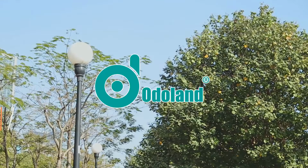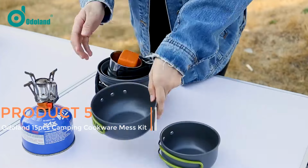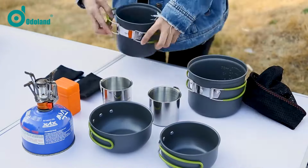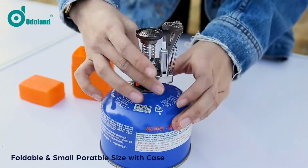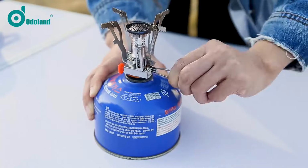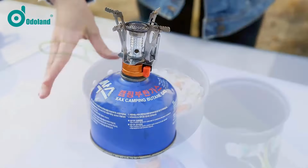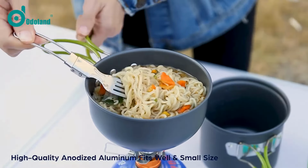Product 5. Product name: Odoland 15 PCs Camping Cookware Mess Kit. The Odoland 15 PCs Camping Cookware Mess Kit is a comprehensive and portable cooking set designed for outdoor enthusiasts, whether you're camping, backpacking, or enjoying a picnic. This non-stick, lightweight kit includes essential cookware items like a pot, pan, and kettle, all crafted to ensure durability and ease of use in outdoor settings.